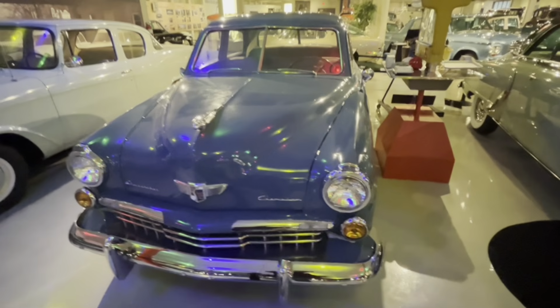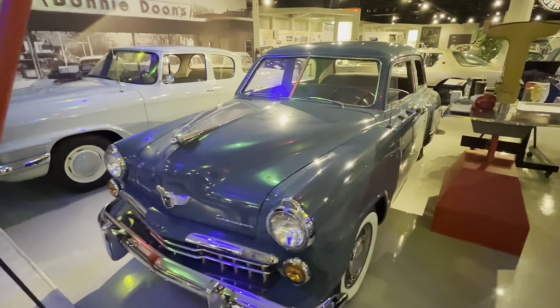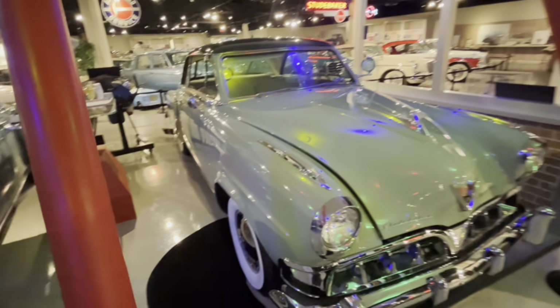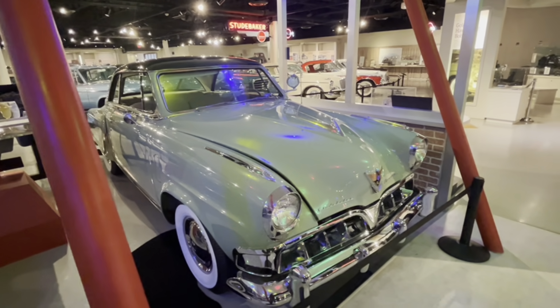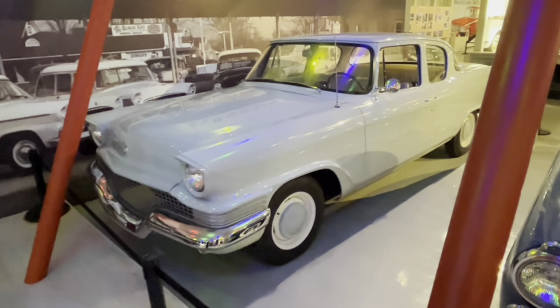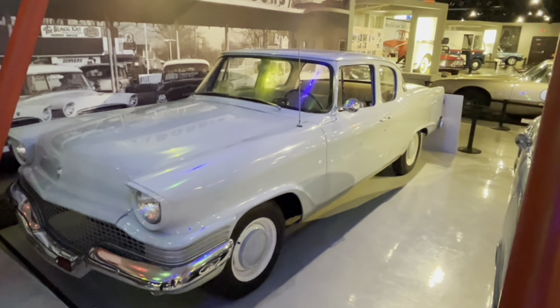Moving back to cars, here's a 1949 Champion Regal sedan. Next to that, we've got a 52 Commander Starliner. Throughout this period of time, Studebaker was really starting to lose ground against the big three. They were just running out of money.